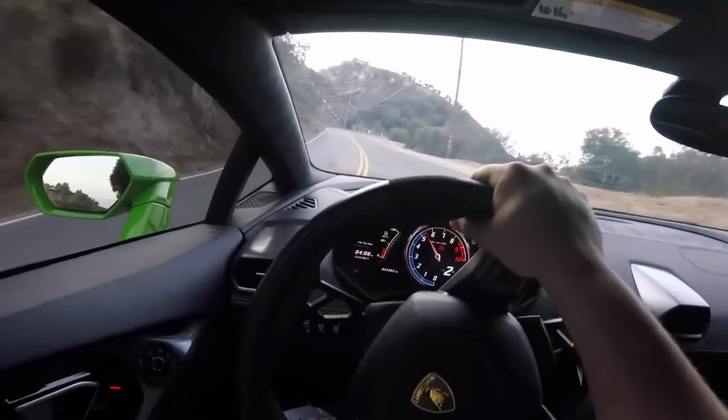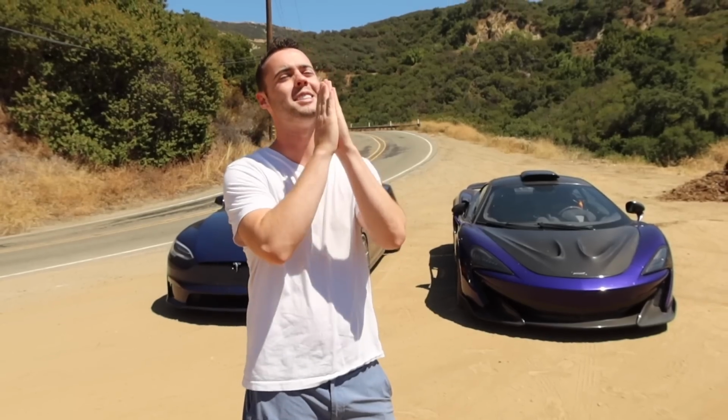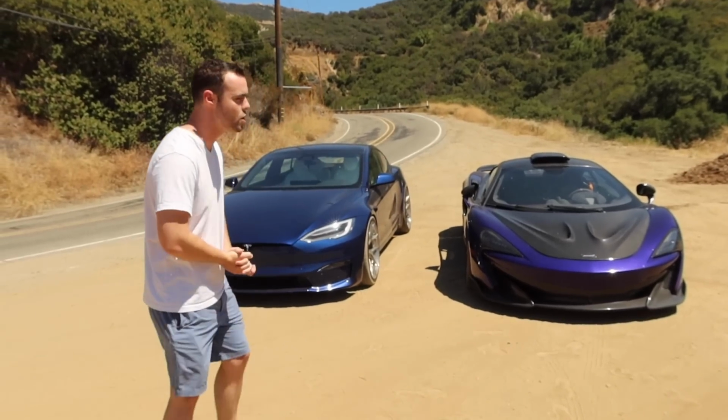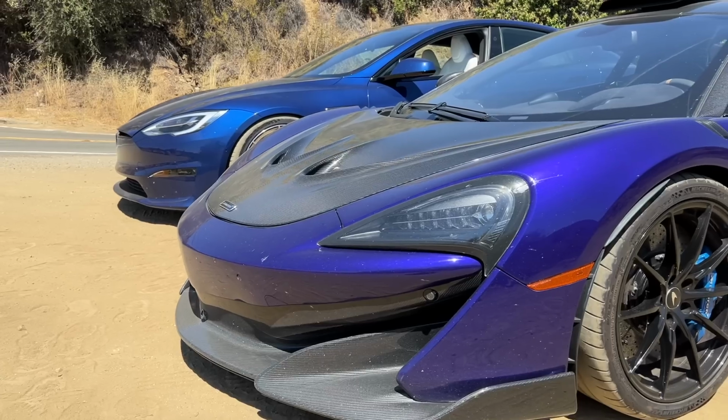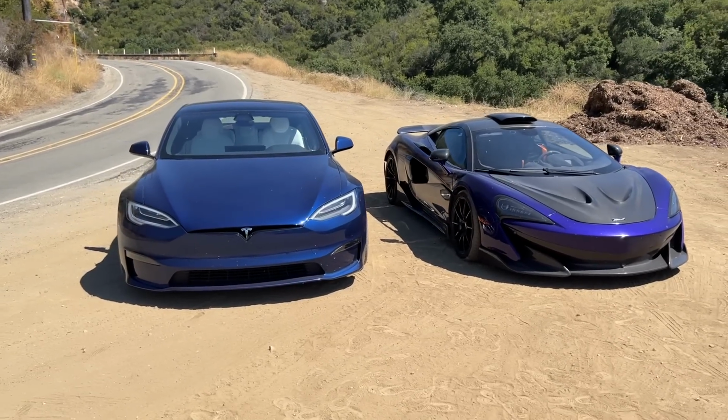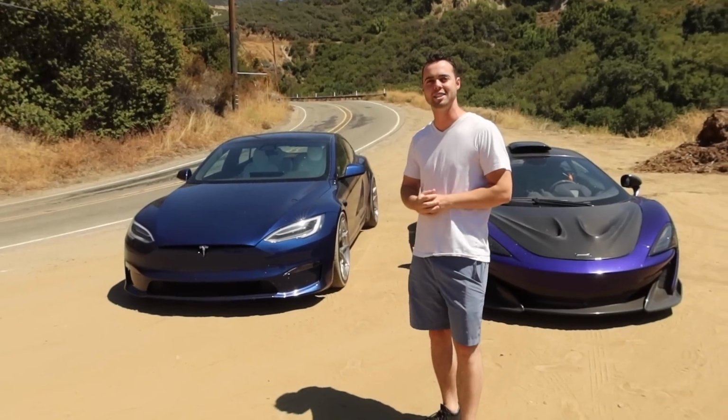with my green supercharged Lamborghini Huracan. Rest in peace to that car. So today, I'm gonna be going over all of the costs of ownership to both have and maintain this 2019 McLaren 600 LT and this 2021 Tesla Model S Plaid.